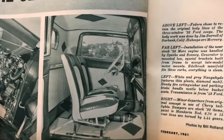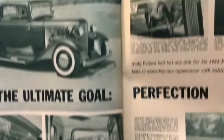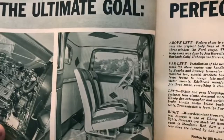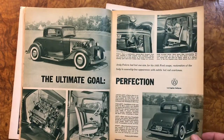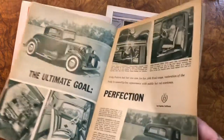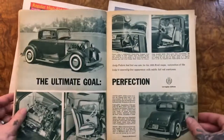Beautiful interior. I love those seats. But then thinking about it, that guy must be really small because you're really cramped in the 3 window, I think. And there he's sitting. Yeah, he must be a small fella.